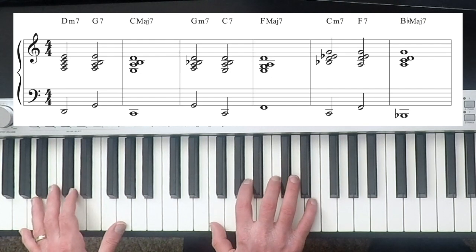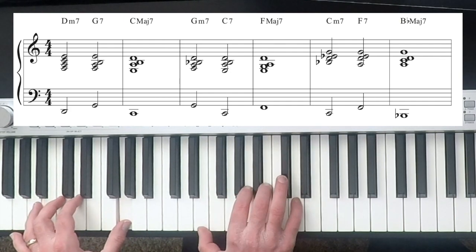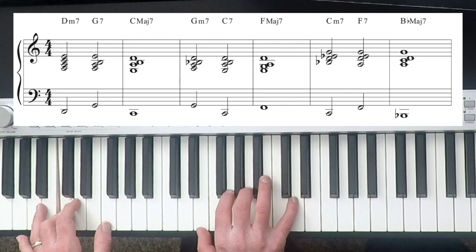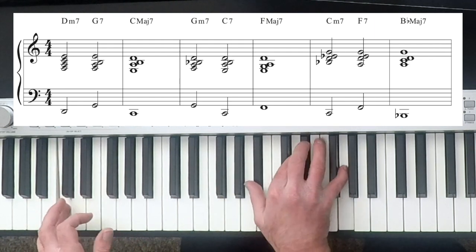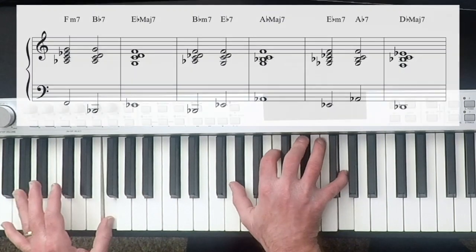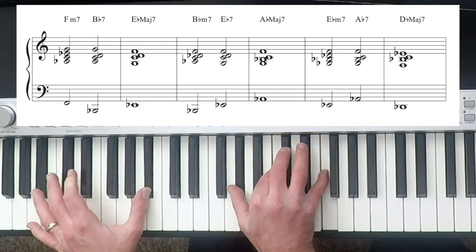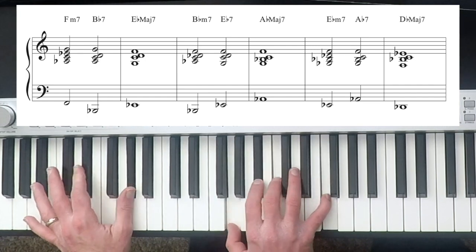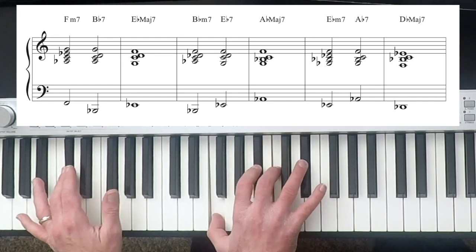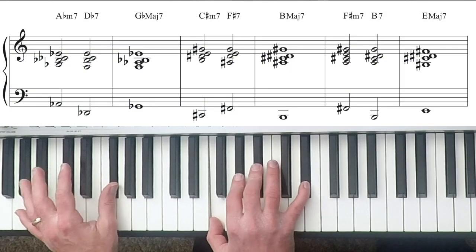So going through it from the top, I'll say the chord names while we're going through. Here's the 2-5-1 cycle starting on D minor 7. D minor 7, G7, C major 7. G minor 7, C7, F major 7. C minor 7, F7, B flat major 7. F minor 7, B flat 7, E flat major 7. B flat minor 7, E flat 7, A flat major 7. E flat minor 7, A flat 7, D flat major 7. A flat minor 7, D flat 7, G flat major 7.